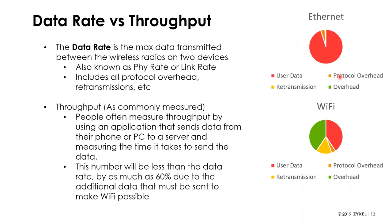With an Ethernet connection, you've got a dedicated medium that doesn't have to worry about outside interference and playing nicely with other devices. Because of that, there's very little protocol overhead, and there's very little difference between the data rate and the throughput. So between how much data you actually want to send versus how much data actually gets sent by the network card. Wi-Fi is the opposite. Wi-Fi has got a ton of this protocol overhead.